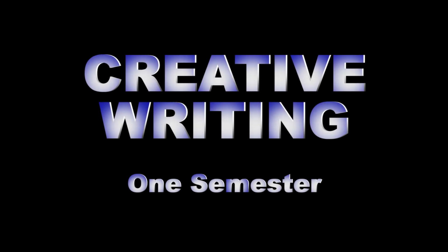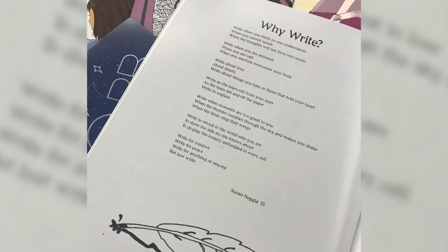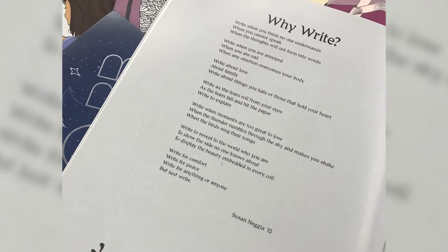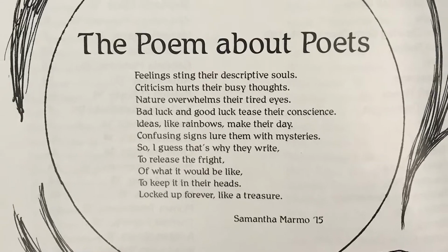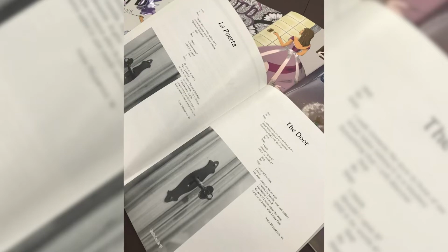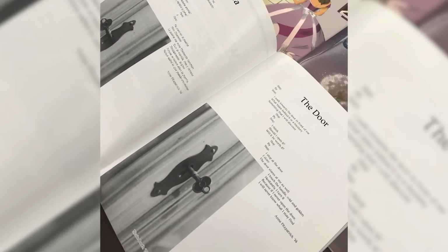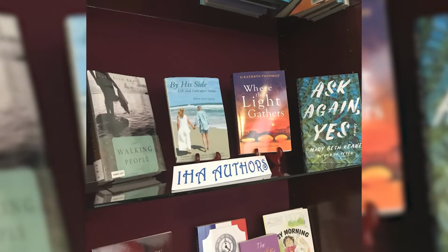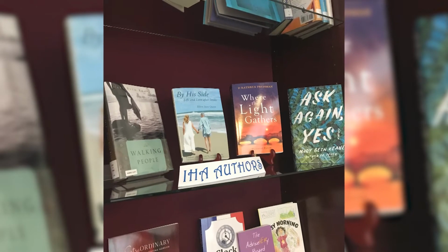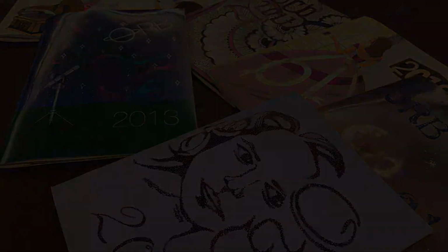Computer networking. Creative writing is a semester course open to sophomores, juniors, and seniors. Creative writing exercises help students find their voice and harness their creative imagination. Students write poems of various types, short stories, works of creative nonfiction, and a one-act play. Critiquing, editing, revising, and proofreading are other skills that students refine during in-class workshops throughout the course. Students are made aware of freelancing possibilities, and selected pieces will be submitted to the IHA literary magazine Orb and to writing contests. Teacher approval is required.